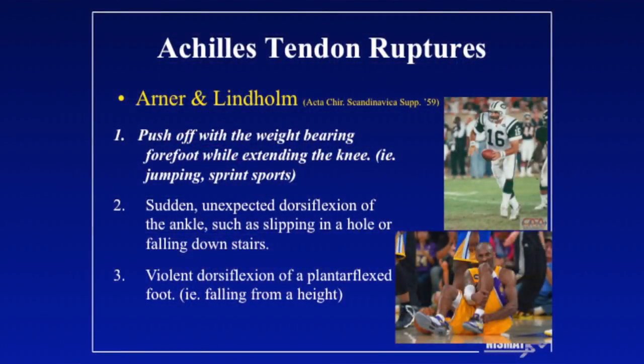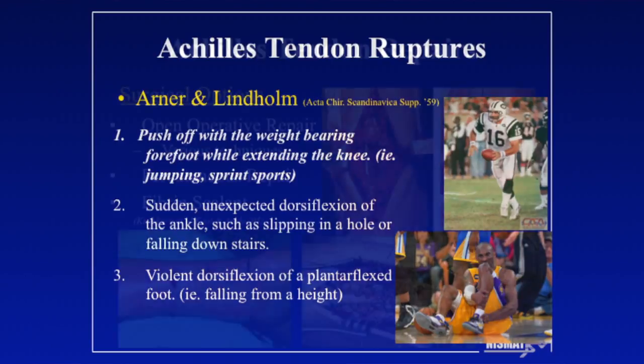Arner and Lindholm back in 1959 set forth 3 different ways that we can probably rupture our Achilles, and the first one is the most common, and that is what we see every day when we watch NFL or we watch basketball. That's the push off from the weight bearing forefoot while extending the knee, so jumping, sprinting. These are the most common ones we see. The second is sudden unexpected dorsiflexion of the ankle, such as slipping in a hole or falling downstairs. I've had a few of those, but those aren't as common. And I've never seen anybody with this one they set forward, which is violent dorsiflexion of a plantarflexed foot.